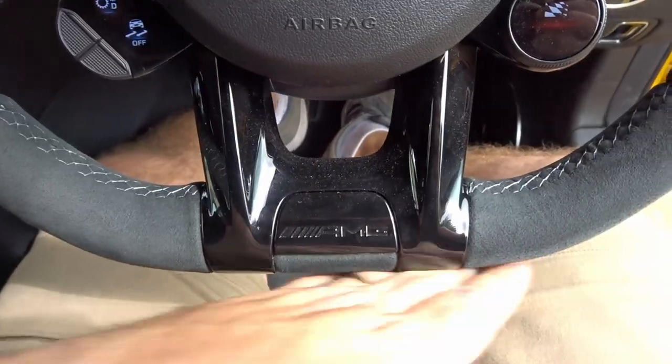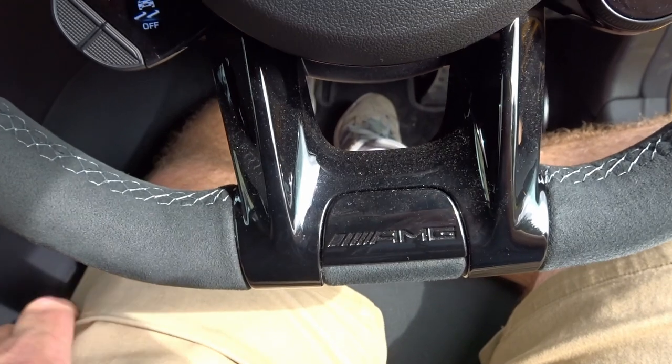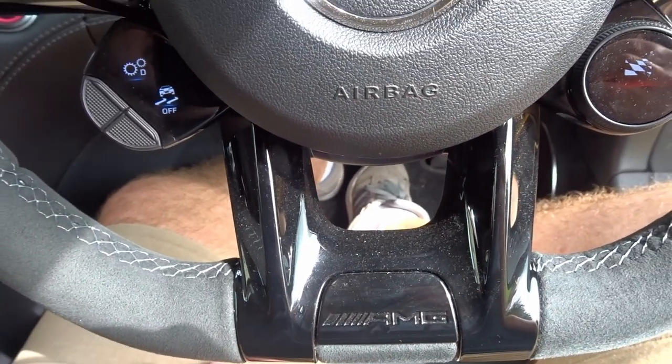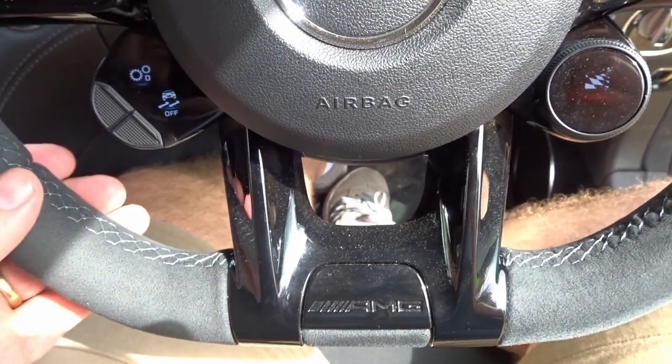Don't ask me why. A flat bottom steering wheel's always really nice when you're getting in and out, especially if you've got rugby player size thighs like I've got and you're trying to get out of a bucket seat. So it's nice to have a flat bottom steering wheel. It means you haven't got to slide the seat back or lift the steering wheel up out of the way when you get out, so that's really handy.